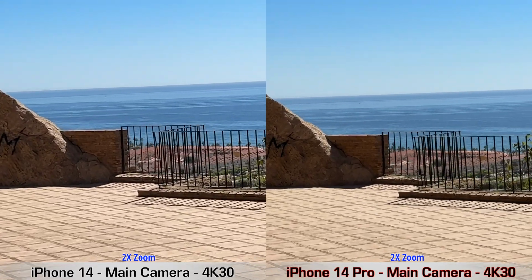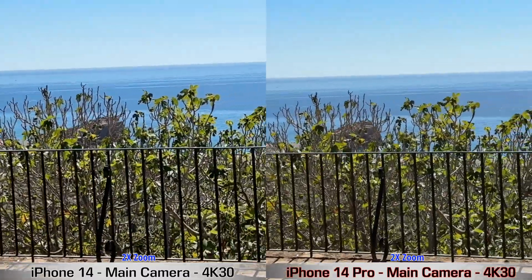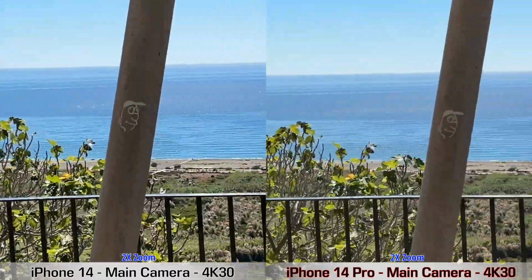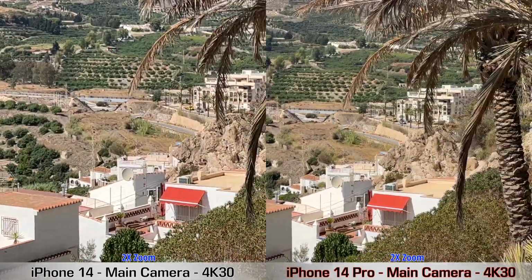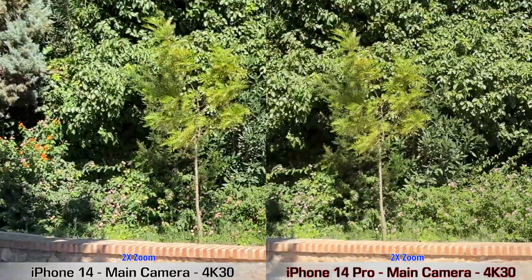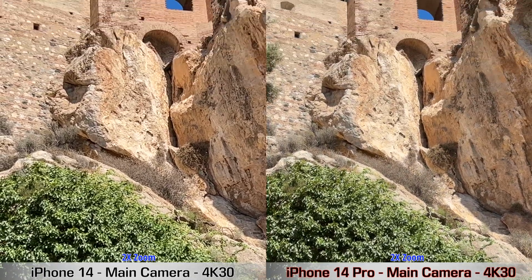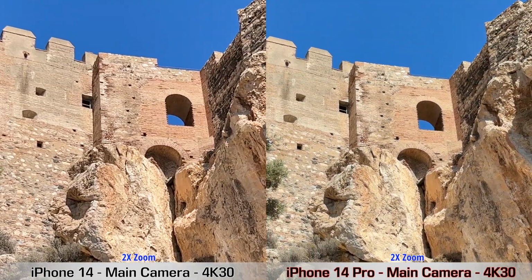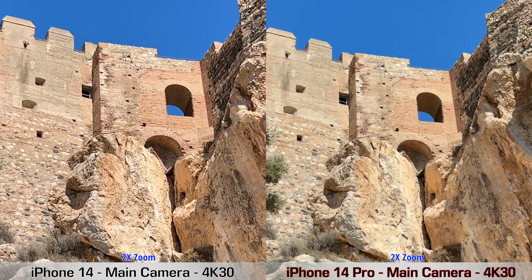So 2x zoom with the main cameras basically. Since we have that larger sensor on the iPhone 14 Pro, this should look much better, but again, we'll have to see later on when I get home. And I'm gonna pan up. So yeah, 4K at 30 frames per second with the main cameras and 2x zoom.